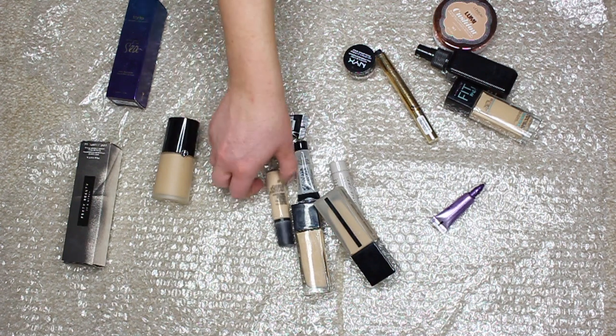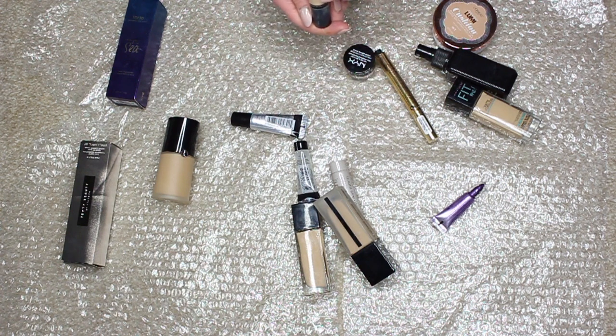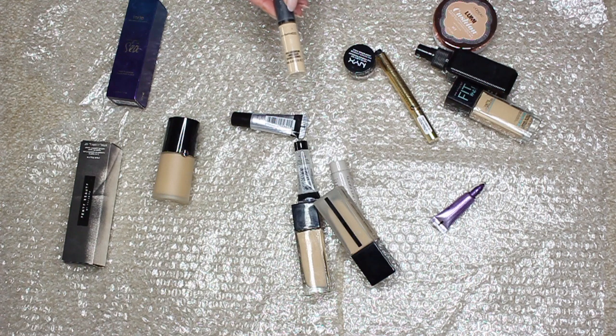And the next one I have is another concealer, and this is the MAC Pro Longwear Concealer in the shade NC20, and this is an amazing concealer. It is the best concealer I've ever tried in my life. It's so full coverage and it's my holy grail. I keep going back to it. It feels very light on the skin. It dries matte and it just covers up every single imperfection.